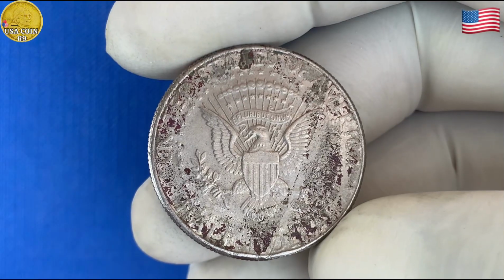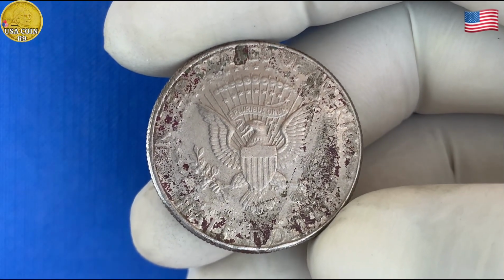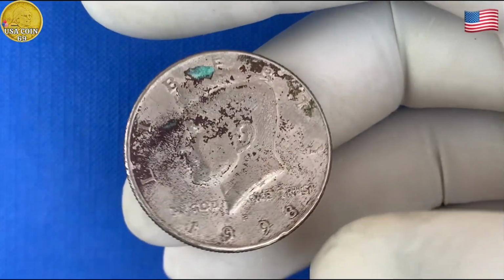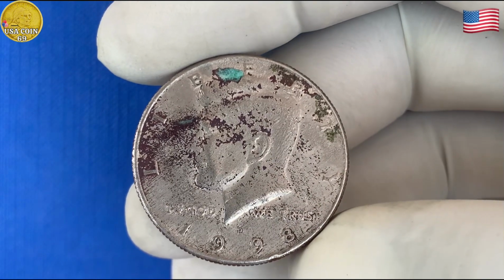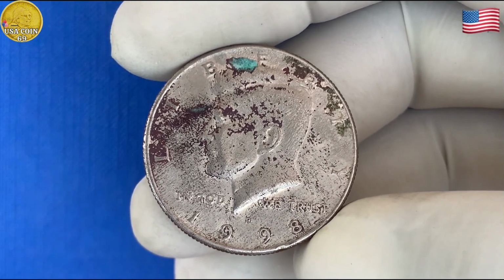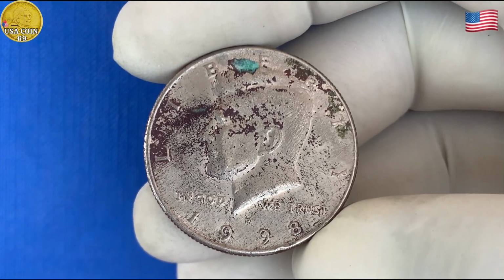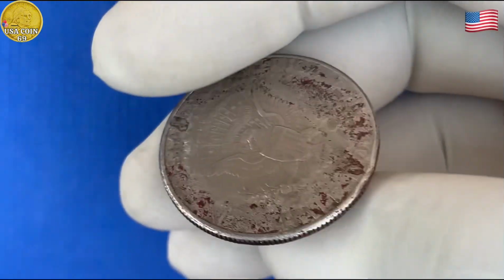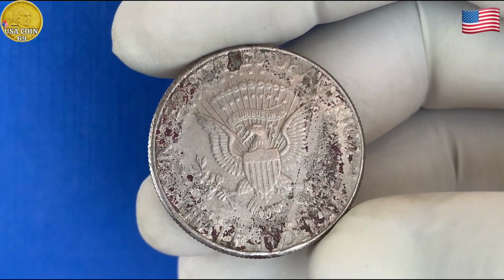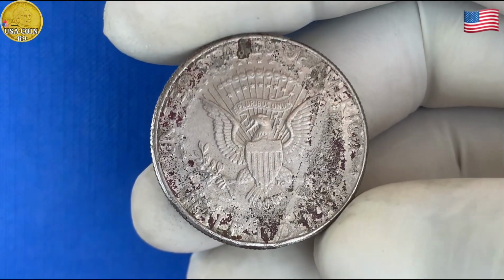Let's talk about the minting details for the 1998 Kennedy half-dollar. This coin was produced at both the Philadelphia and Denver mints. The Philadelphia Mint used the P mint mark, while the Denver Mint used the D. These mint marks are important because they indicate where the coins were produced and add another layer of distinction to the coin's collectible value. The 1998 Kennedy half-dollar was part of a regular issue coinage program, which meant it was produced in large quantities. However, because these coins were never really used in circulation the way they were intended, they remained in pristine condition in many cases.